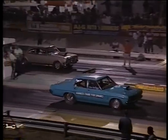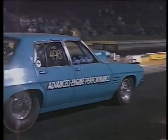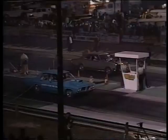Here's the run on replay. They leave the line together. It's side by side. Baker puts out. Oh, how close is this? It's close all the way down. Baker with a 6.46 he ran. Look at this. Reed coming on strong in the deep end. Side by side in the lights, and there's the margin. 6.46 at 211 for Baker. Reed needed a 217 mile an hour pass as we move into the next round of Super Stock Eliminator.